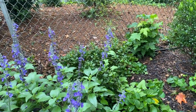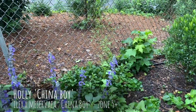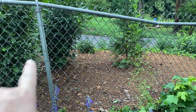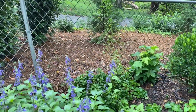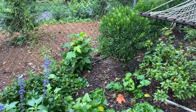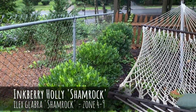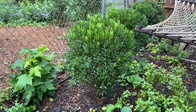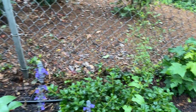And there's my China Boy holly back there. He's hanging in. He did his job. He fertilized all of my hollies this year. So the 2 China girls that are out in front there, they have berries on them. And then the dragon ladies, which we'll see in just a minute, have berries on them too. And these inkberry hollies, they're doing really well. You can see fresh new growth pushing out of all of those. I do have them on drip irrigation, so they're happy with their water situation. China Boy's on his drip system as well.